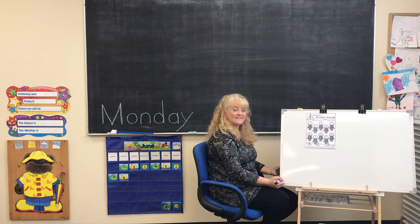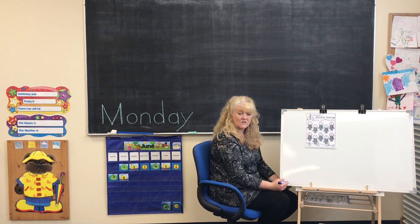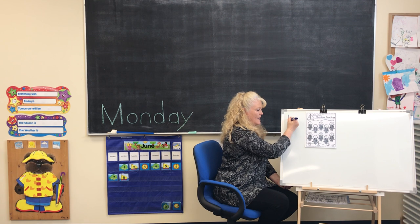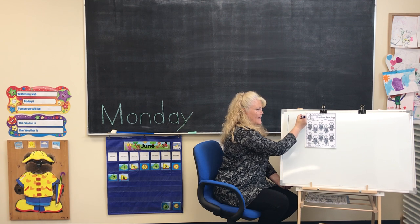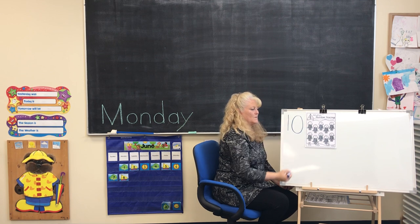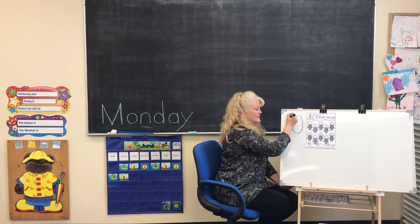And our last one is a 10. So that's two numbers together. They don't touch, but they stay close together to make one number. It's a 1 and a 0. So let's try that down together.